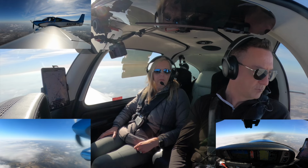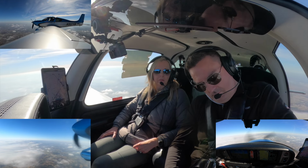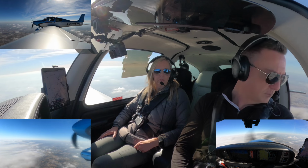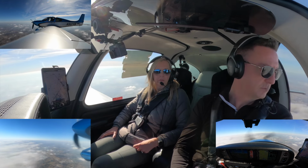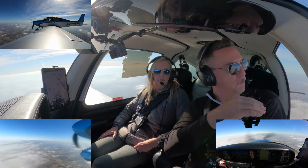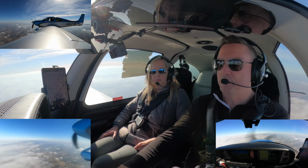Jet 316, flying 330 vector for the RNAV runway 2. Heading 330 for vector, still jet 316. Number 7 Romeo Whiskey, descend and maintain 3000. 3000, 7 Romeo Whiskey.